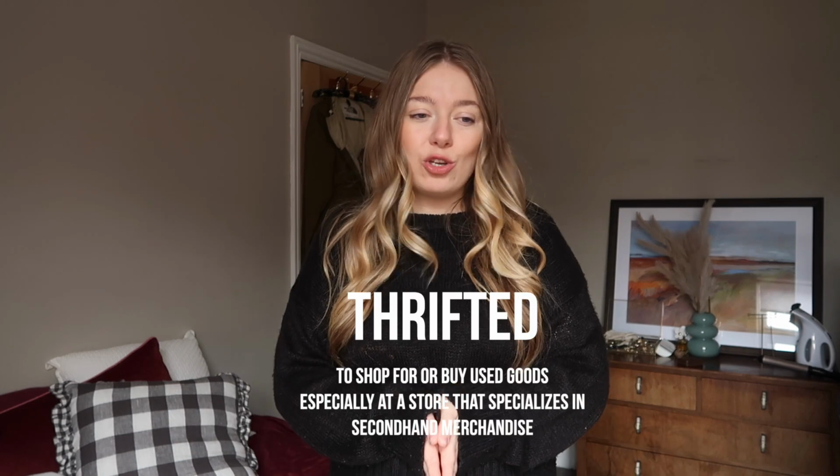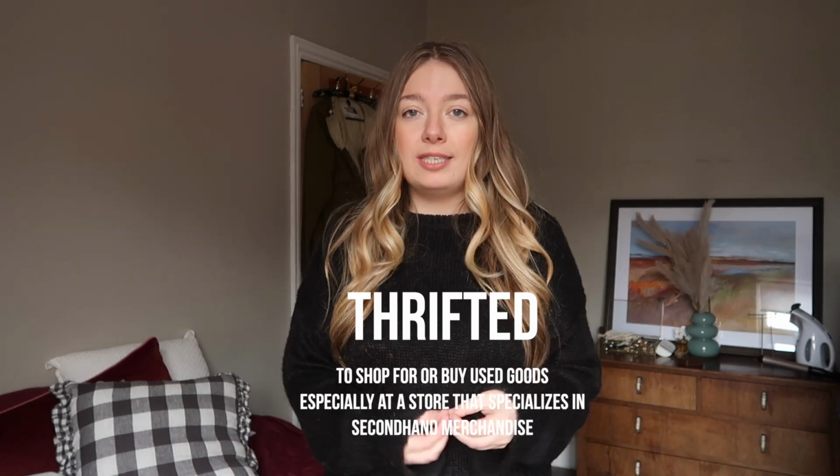I'm breaking that down. Thrifted item, what does a thrifted item mean? Basically, this is going to be any item that I bought from a second-hand store or retailer. So it could be a car boot, it could be on Vinted or eBay, it could be in a vintage store, anything that is essentially pre-loved and has had a life before me.